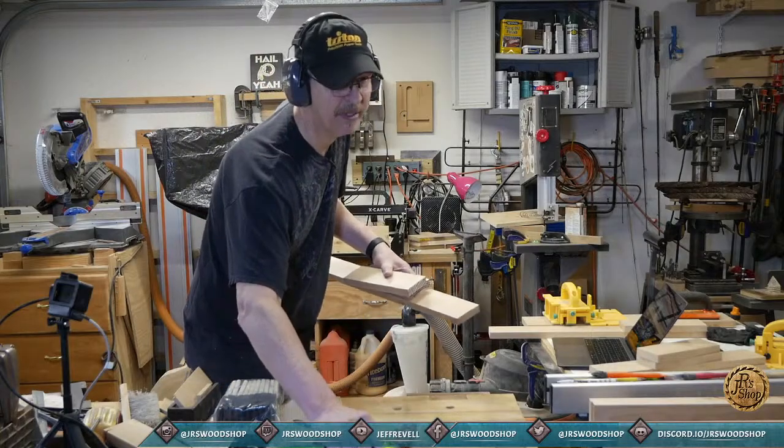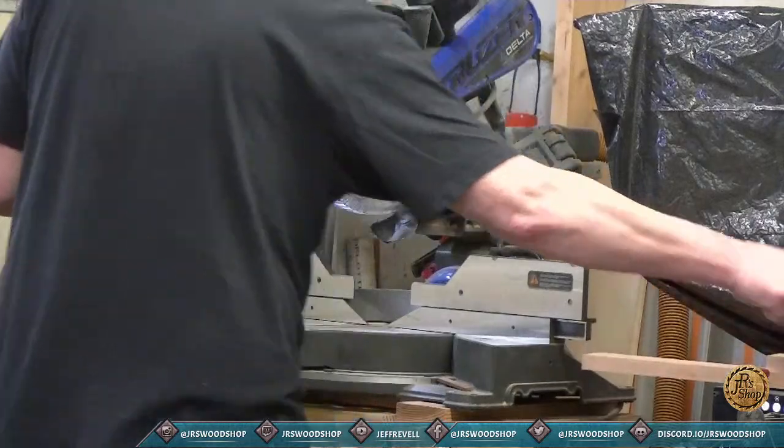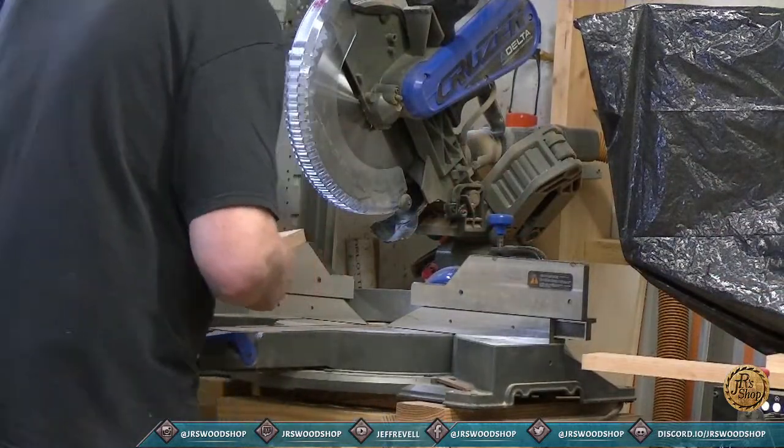Let's cut some more wood, shall we? Because, I mean, come on, it's a wood shop. That's what you're supposed to do. You're supposed to cut wood in the wood shop.